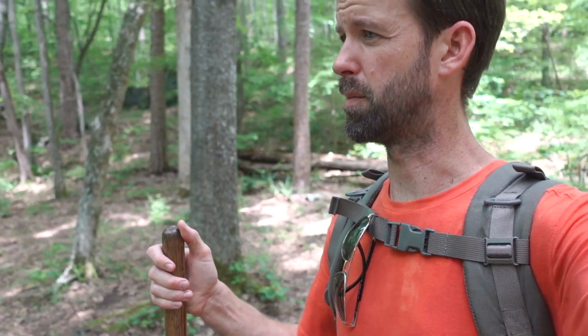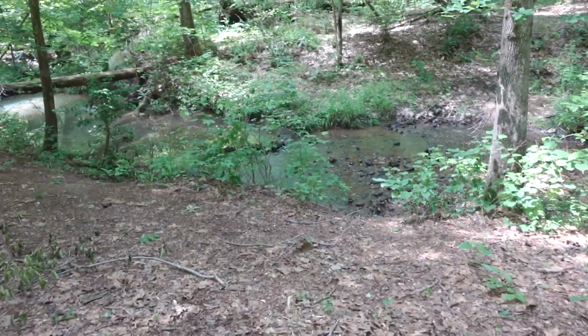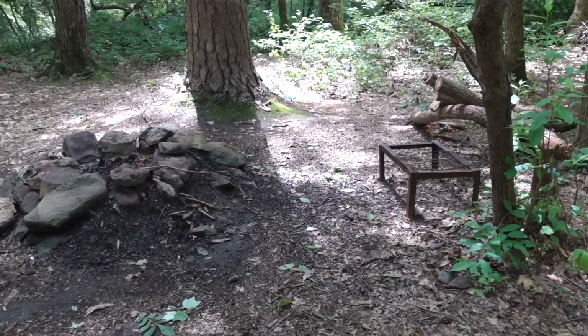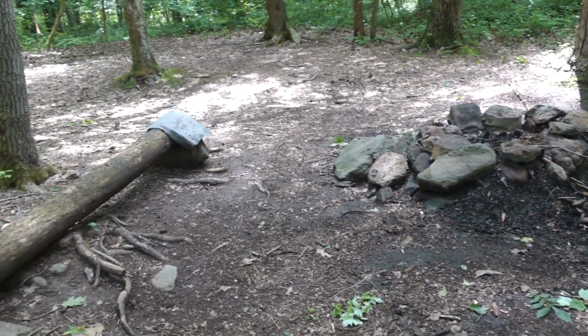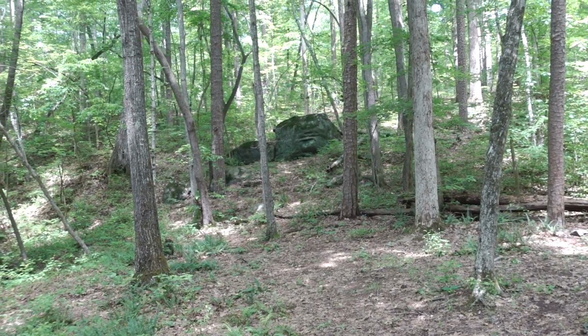So there's no way that this is campsite 3. I've only been hiking for barely 10 minutes, so there's no way I've gone a mile. But this is a really nice campsite here, and there is a water access down here, right below camp, and a little fire pit area. You can do a good handful of tents in here. A nice little rock up there. I think this is going to be my spot. I think I'm going to eat lunch here.